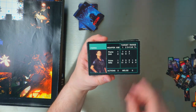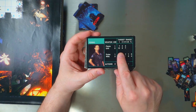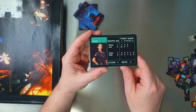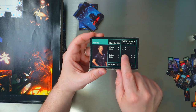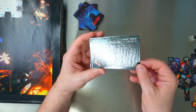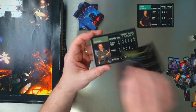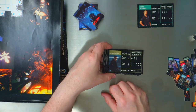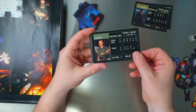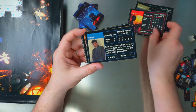So this side says Ferrero, weapon aim, she's got flame unit and a pulse rifle. Target range, and then I guess this is what you need to maybe roll under to hit. That probably makes the most sense, because like roll under a 12, maybe. She gets two actions, her melee is at zero, and then if she's wounded, different rolls. Then we get Spunkmire. I cannot read and talk at the same time. Gorman. Ripley wounded. See, there you go. Just the silhouette of Ripley. They did not own her rights.